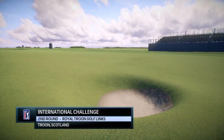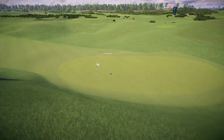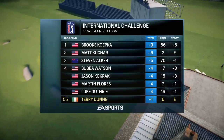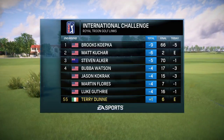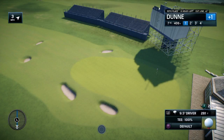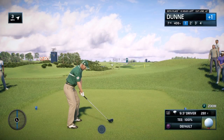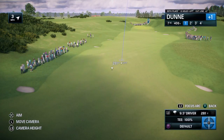Always a treat to be in Scotland, Frank, and at one of the oldest golf clubs in the world, Royal Troon. It's getting close to 150 years old. It was first established all the way back in 1878. Actually, the original golf course only had five holes on it. But over the Open Championship roster, this has probably been the most successful, or provided the most success to American players. The last six Open Championship winners were all American.